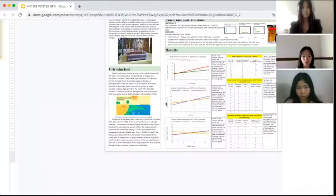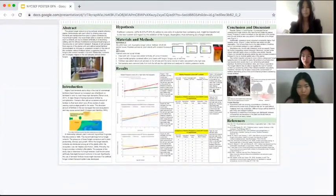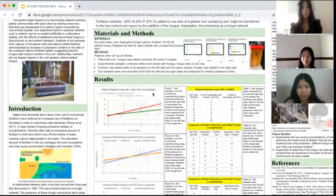We want to explore the possibility of reducing fertilizer use through adding additional fungus into the soil. So our hypothesis is fertilizer nutrients added to one side of the planter box containing soil might be transferred to the low nutrient soil region by the addition of the fungus Aspergillus, thus behaving as a fungal network. So now let's look at the results.